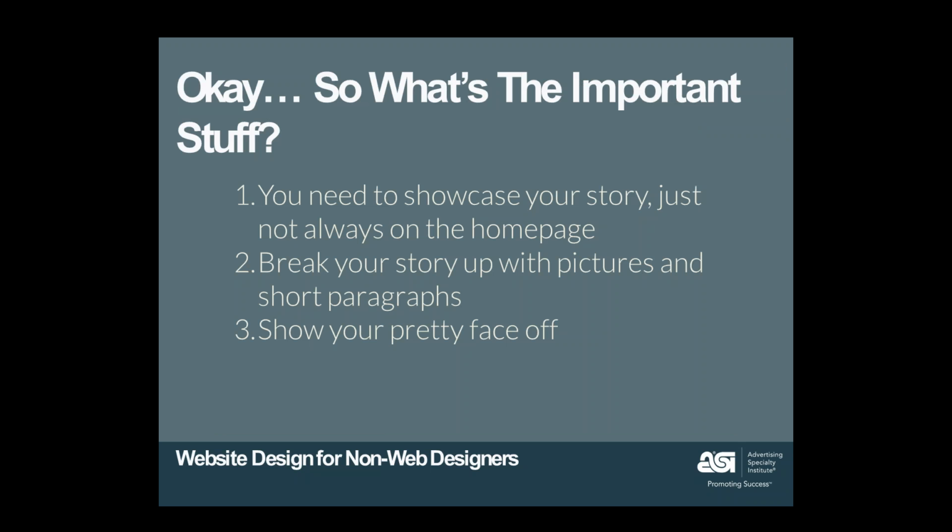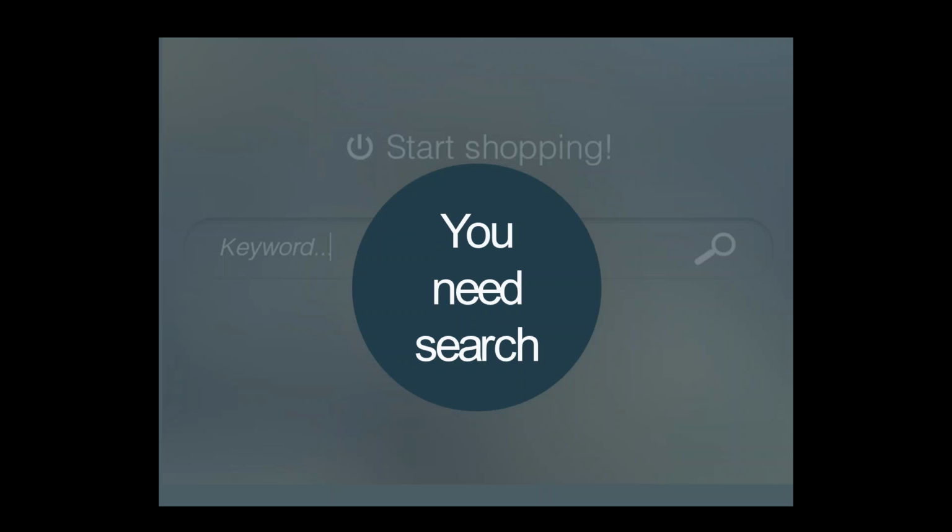Showcase your story. Just please don't do it on the homepage. Break your story up with nice pictures and short paragraphs. Don't make it just a long soliloquy that's, you know, a college essay. Keep it probably around 250 words. And lastly, show your pretty face off. Everyone wants to see that beautiful mug, Matt.